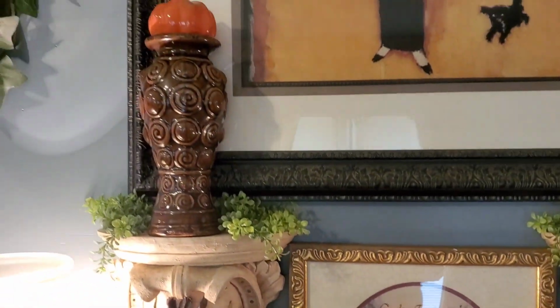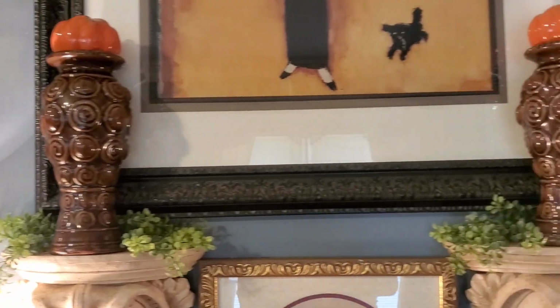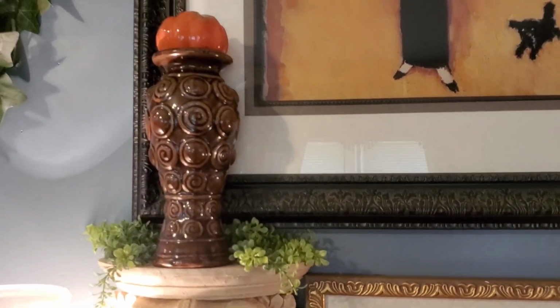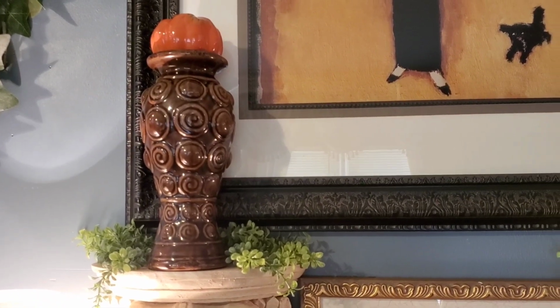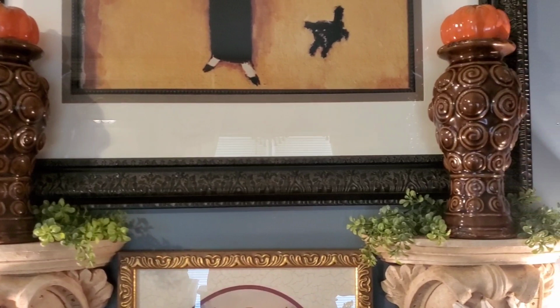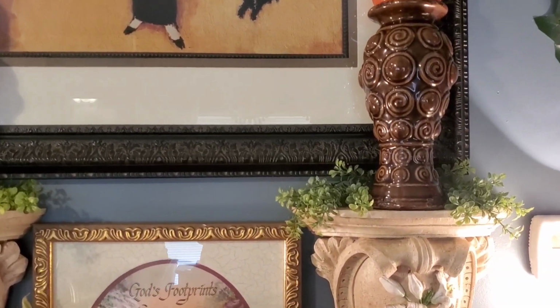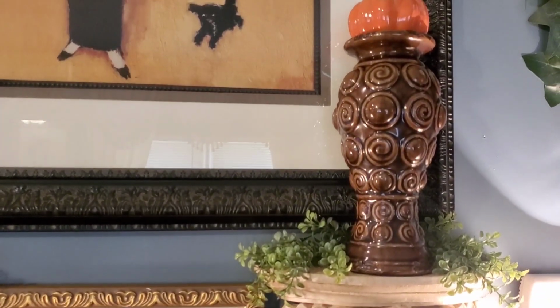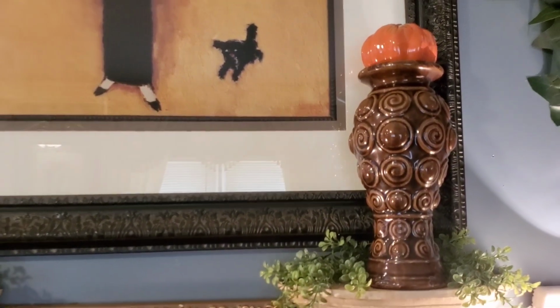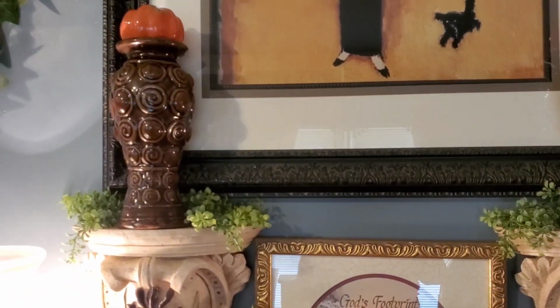And right here, I just have some candle holders, Goodwill as well. You know, I'm a bargain shopper, like I told you. And you can get some beautiful things from the Goodwill, guys, and just match them up with your decor, okay? And those are brown. And I just put a pumpkin up there, still with some candles. I put the pumpkins up there.